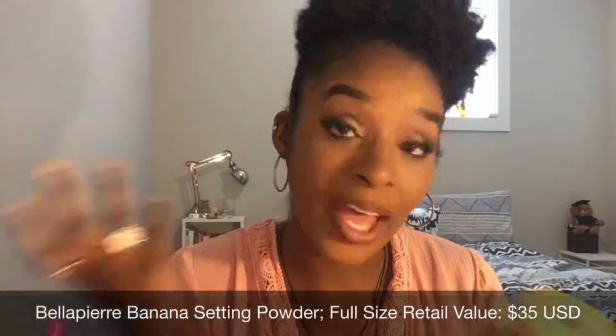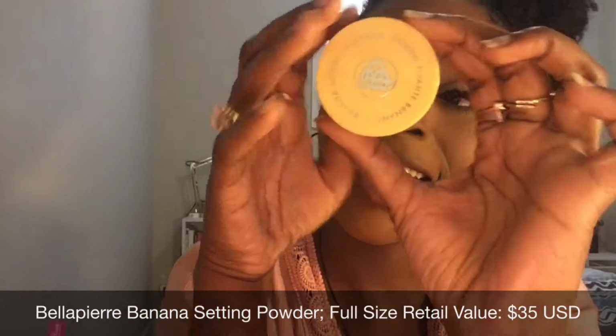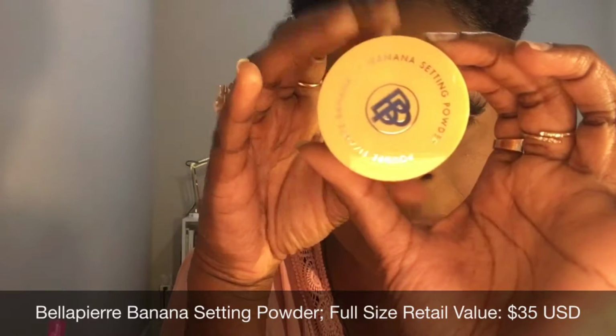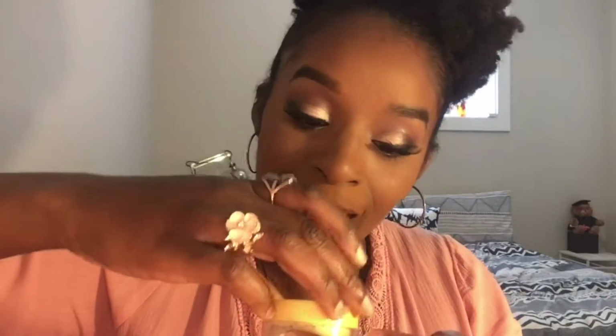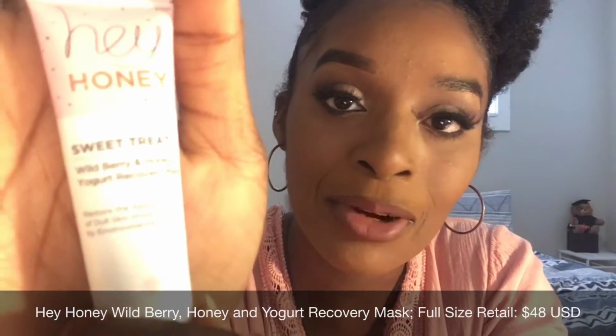The thing that I'm actually excited about trying is this banana powder. And this is the banana setting powder from Bella Pierre Cosmetics. Yeah, it has really big holes, so I assume this is going to be pretty messy. And I'm just going to take my brush. Not going to see much of a difference, but oh well. It lives up to my expectations, so I have banana setting powder. Yay! Yes, next is this Hey Honey Sweet Treat Wild Berry and Yogurt Recovery Mask.